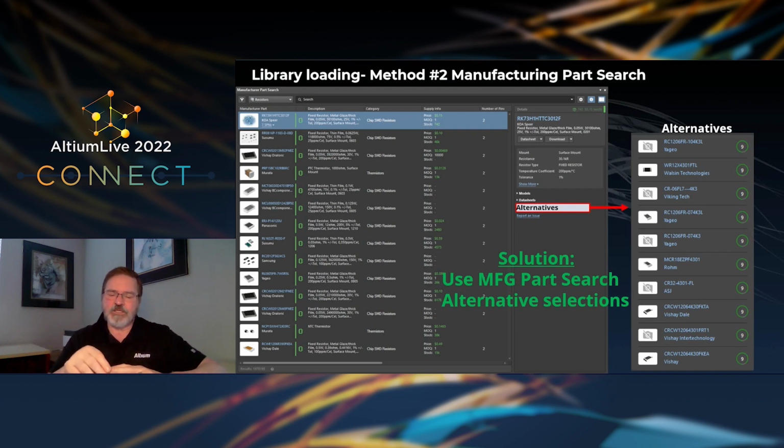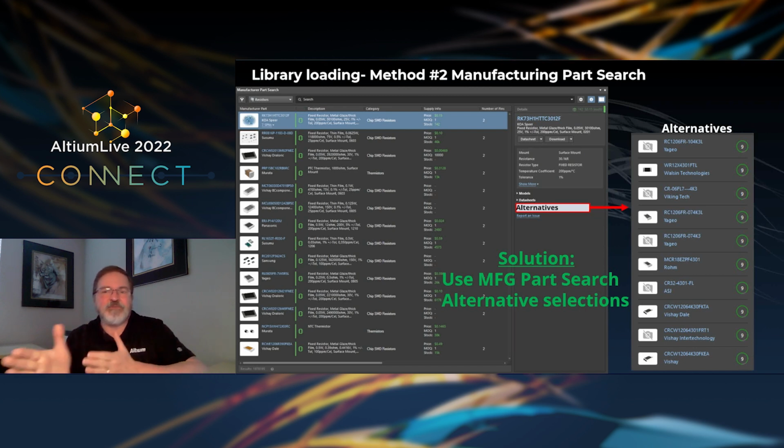Now, this is really key when we're dealing with part procurement issues and getting good parts: broadening your net, giving you more options. I would add in those multiple part choices as exact drop-in replacements. And then I would also add in alternate components that may be different in some way.